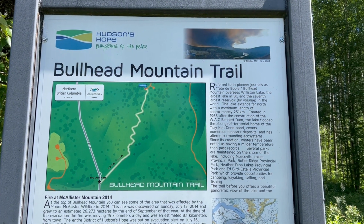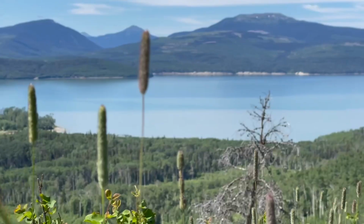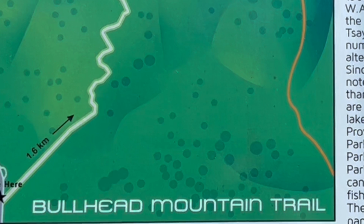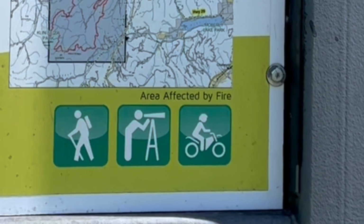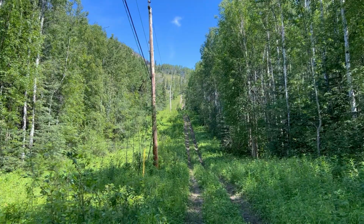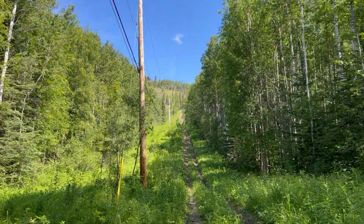There it is, Bullhead Mountain Trail, going up to a lookout at the top. I think it's a fire lookout. It says it's 1.6 kilometers one way, and it's a pretty steep climb. Looks like you could take your motorcycle or ATV on this trail as well. It's kind of hard to tell from video, I'm sure, but this trail just goes straight up the mountain. Oh boy.